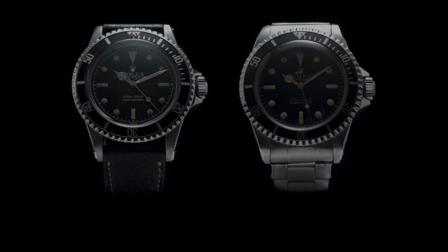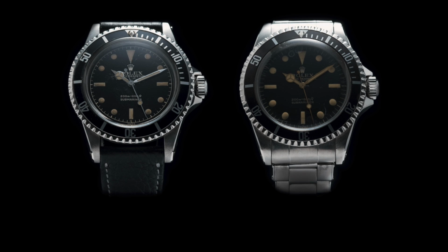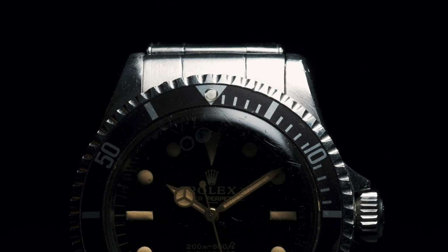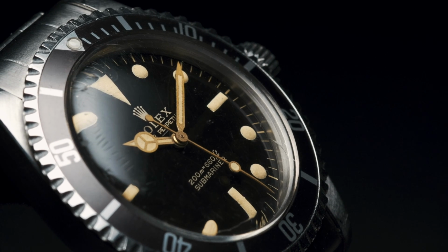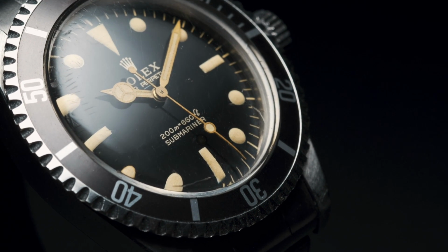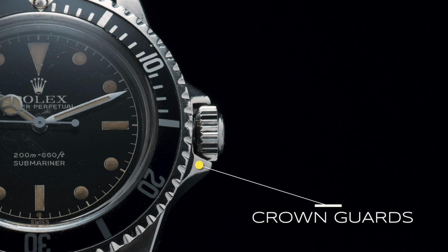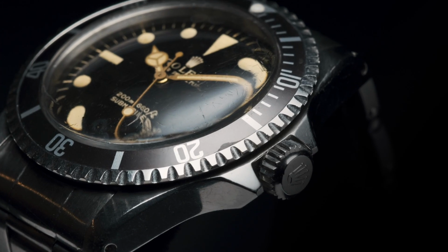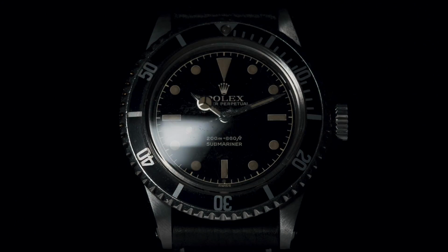By the time the 6538 was retired from the Bond franchise, 3 other iconic Submariner references had made their first appearances. The classic reference 5512 and 5513 hit the market in 1959 and 1962 respectively, both of which effectively being known as the grandfathers of the modern Submariner. Visually barely distinguishable from one another other than through slight differences in dial text depending on the year, what set these 2 references apart was the increase in case size to 40mm and the addition of crown guards to its case. The crown guards have evolved in shape and sculpting as the years have gone on. However, the 40mm case size remains constant until present day.